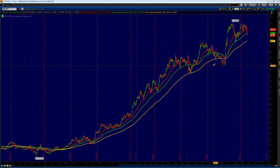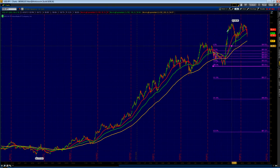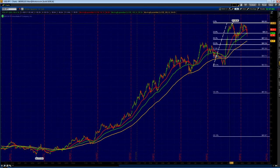Then we pulled back rather sharply, but where we pulled back to was technically significant as well. Pulled back to this 50% fib, wicked briefly below it before heading higher. Then we headed towards 100 again, and again failed right around that 99.90 mark. And we have since begun to fall back again, opening up a double top possibility here on dollar yen.